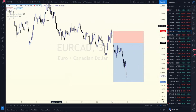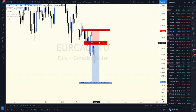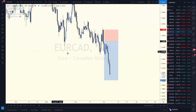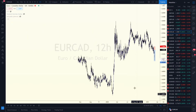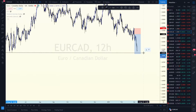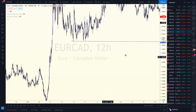EURCAD, as you can see from last week's live, I was looking at this daily. Sorry, not the daily, the 12-hour IC. Unfortunately, it missed me by a small bit. But overall, my bias was a short, so I guess it's correct here. And I did mention that I was looking for the liquidity right here. Eventually I wanted to clear this liquidity, so we still have a bit more to go, but it should reach this. I don't see us buying anytime soon.